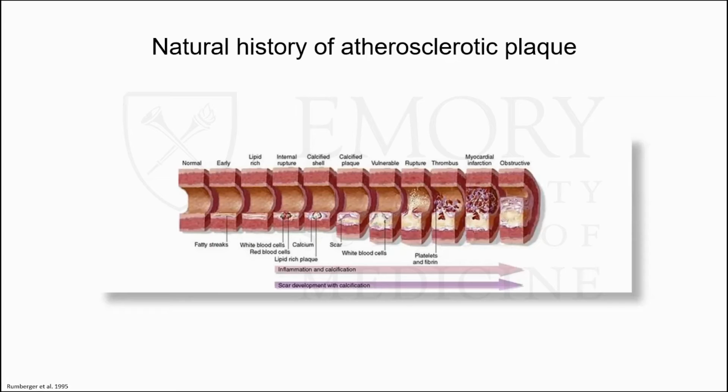And then the plaque can scar over, or if there's more micro calcification, it becomes a more vulnerable plaque. If there's a plaque rupture, what happens, as we know with ACS, is there's platelet and fibrin accumulation, and that causes a thrombus, and that's what we see in ACS. But this does not always happen.